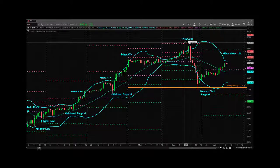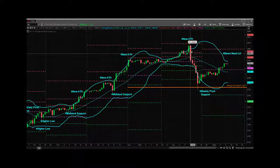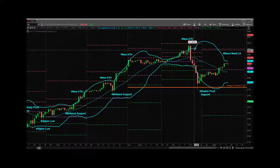Now, was I trying to pick this top? No. Was I calling shorts up here at 2808? No. You know why? Because top picking is stupid. And that's how you lose money. How you make money on the short side is you let the thing blow off. You wait for it to break areas that matter, like around 2,800. You give them the 8 handles. They can have it.